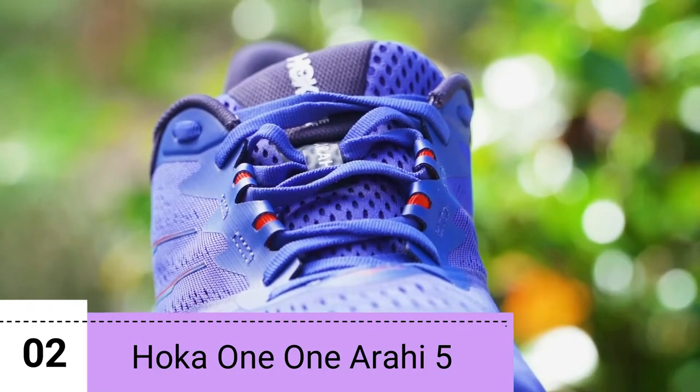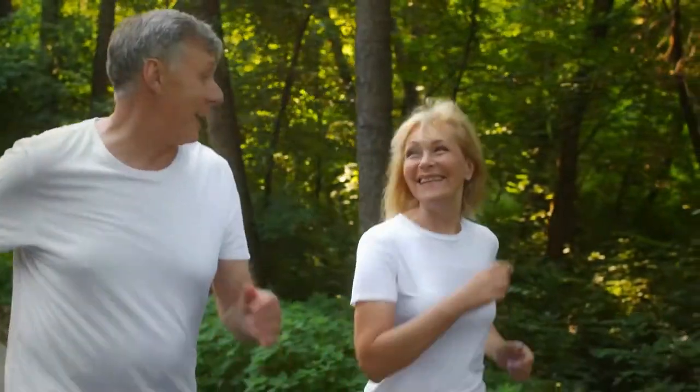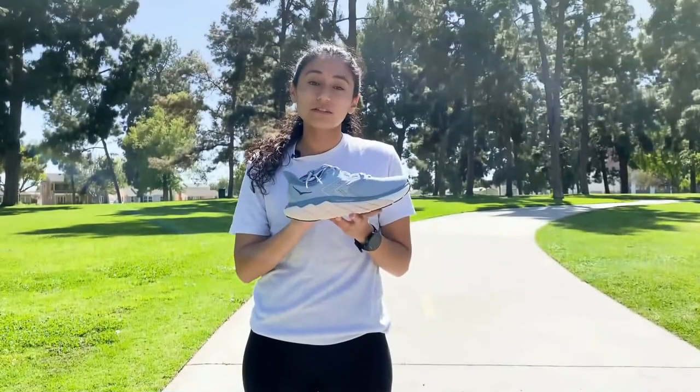Number 2: Hoka One One Arahi 5. Hoka One One Arahi 5 is our top pick for older runners with overpronation. This shoe features a dense EVA J-frame that wraps the medial side and heel to offer adequate support. Moreover, the padded tongue and heel collar lock in your ankle amazingly without causing you any friction.